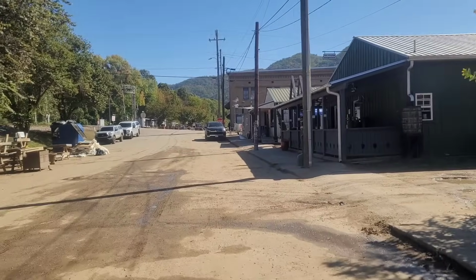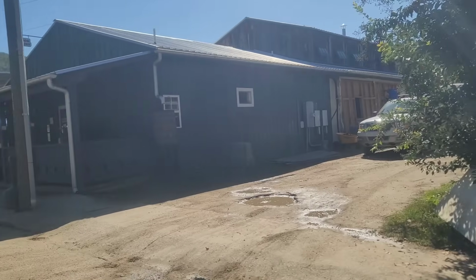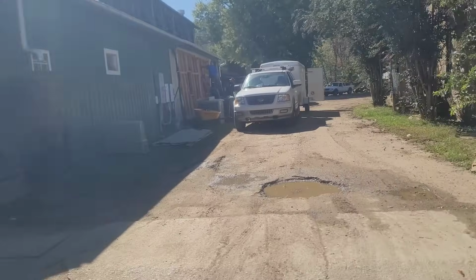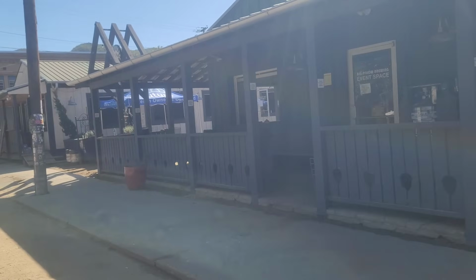This is the brewery and tap room that got inundated with water coming through the bridge, so they're working diligently on getting, looks like that whole wall was blown out the way it was, so they're working on that.